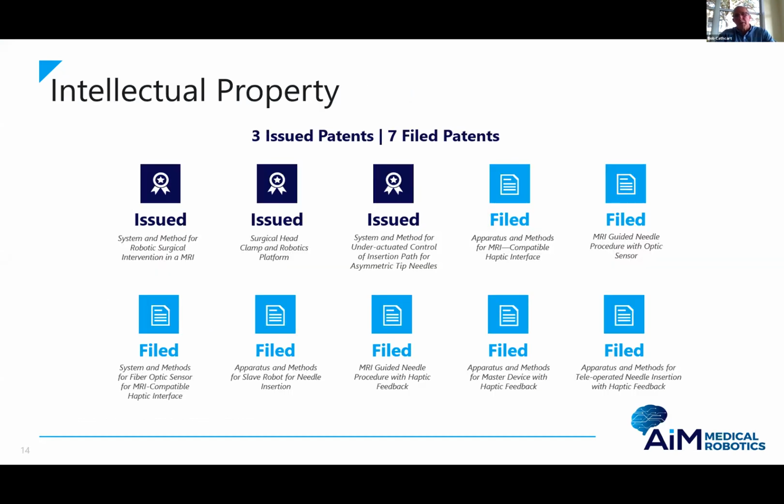Through the work of Dr. Plitzis and Dr. Fisher, there have been 3 patents already issued, 7 filed, and we continue to file additional patents as AiM Medical. So we believe we have a very upstanding patent portfolio as of today.